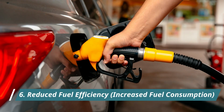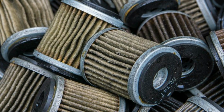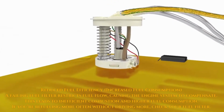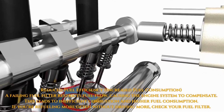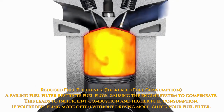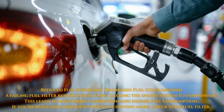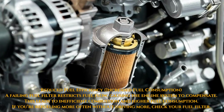Number 6. Reduced fuel efficiency, increased fuel consumption. A failing fuel filter can also make your vehicle more fuel hungry. When fuel flow is restricted, the engine management system may try to compensate by adjusting timing or altering air intake. These adjustments usually lead to inefficient combustion, which increases fuel consumption. If you're filling up more often than usual, without driving more, it could be time to inspect the fuel filter.